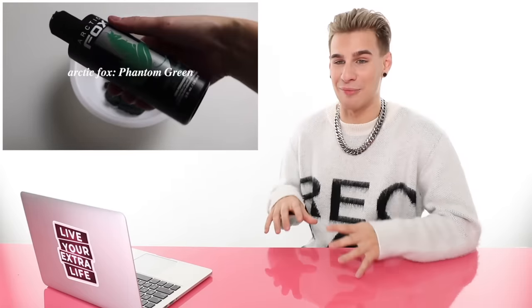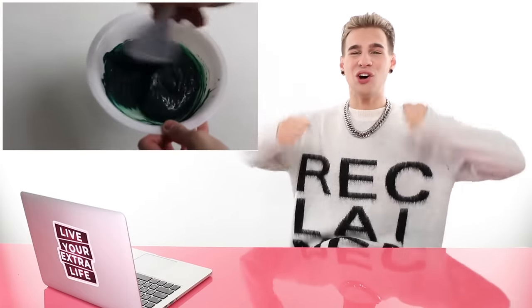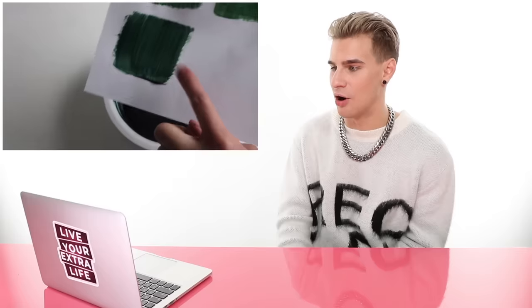However, her hair does look slightly rough. So I can see why she's probably gonna go home and color her hair green. We'll see. There it is. We're going for it. Ooh, it's like an emerald green. Yo, this is gonna look so sick on her. Oh, I'm so glad she went with the darker color.